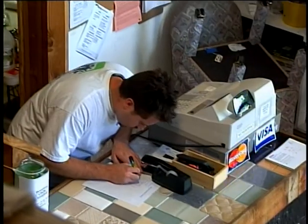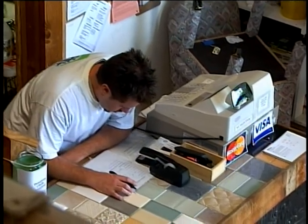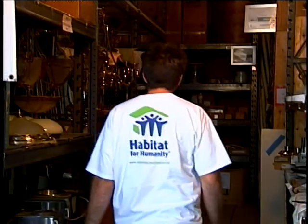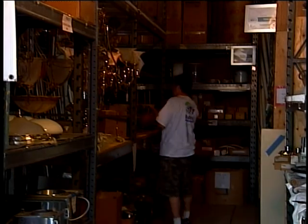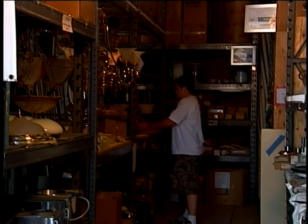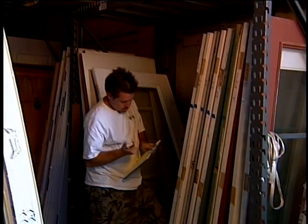I try to educate people. A lot of people come in and don't know exactly what they're looking for. They say, well, I'm looking for a window about this size, and my main thing is I don't want you to buy something that you're not going to be able to use. Because if you don't use it, you're going to throw it away. One of our main goals here is to keep the stuff out of the waste stream.